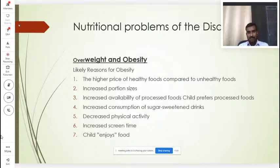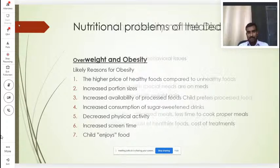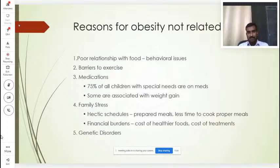The child enjoys food. This is a concept parents have. The child enjoys food, he or she wants to be pampered and kept quiet all the time, and parents will just give him or her the unhealthy processed food because the child likes it and they want the child to be happy. Now, reasons for obesity not related to food, we'll also discuss some aspects. Obesity cannot always be related to food itself. So we'll see that the child has a poor relationship with food. Why is he not eating? He has a behavioral issue and that has to be corrected.